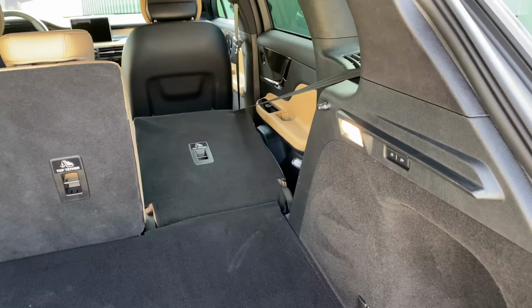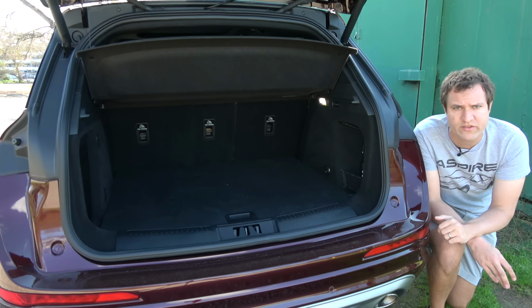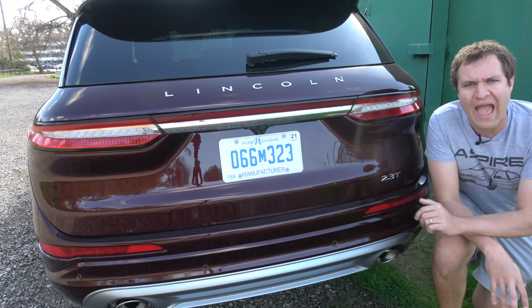That allows you to increase the size of the cargo area literally with the push of a button, and it's uncommon in this size class. Most larger luxury SUVs offer it, but not too many compact luxury SUVs do. But the Corsair does. And next up, one other really interesting car geeky item back here that's worth noting.